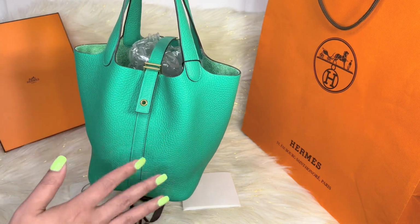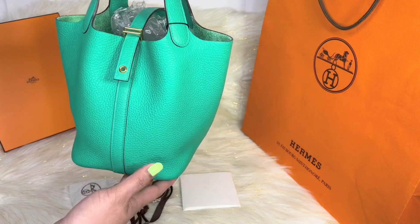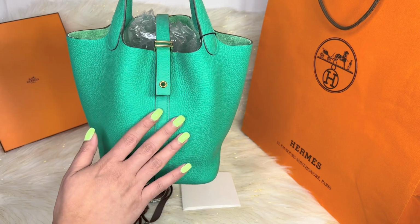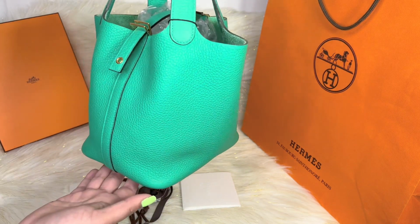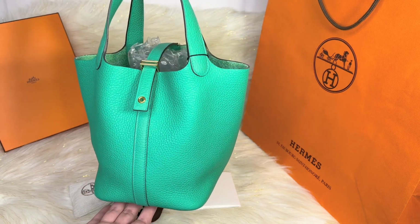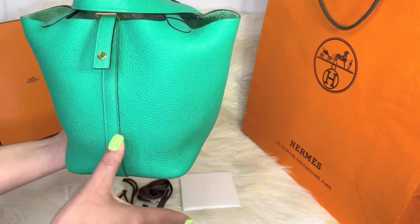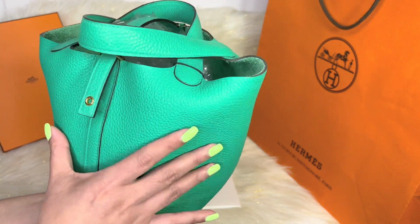I think this is the smallest one that they have, because I remember there is a size 22 centimeter. Wow, she is so beautiful. This is in the color mint or mauve. The color is more of a bright green, actually. Really, really soft. The Taurillon Clemence leather is really soft and supple.